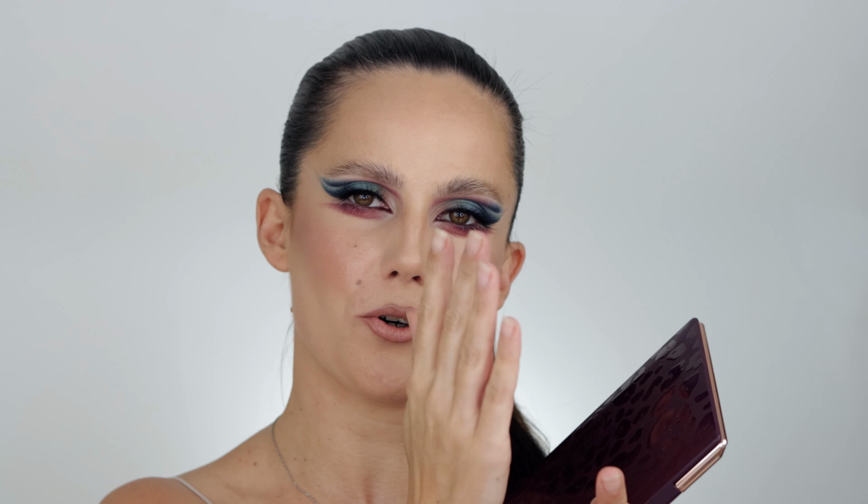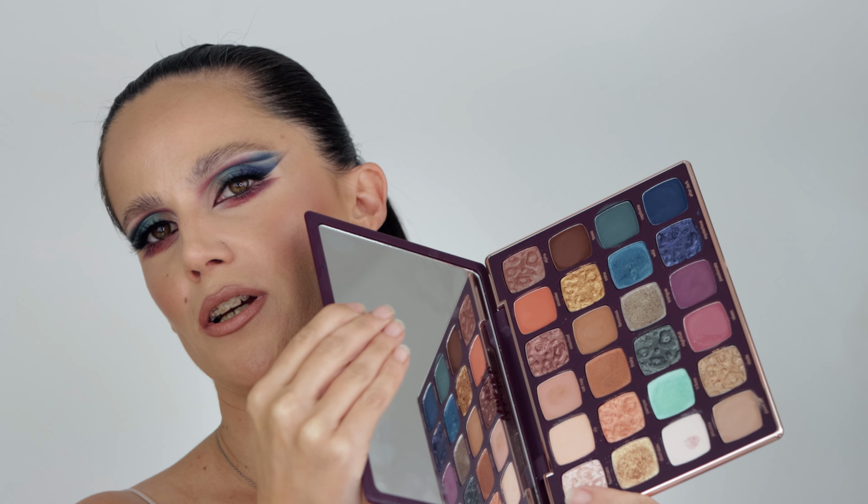But not only in the performance, but also in the color story. Like I mentioned before, I believe this could be divided either into 2 palettes or arranged differently when it comes to depth and color story, because even though this looks really colorful, there are certain shades that I'm truly missing, or I would exchange some of these shades for others, whether metallic or matte. And also, this palette is not beginner friendly.